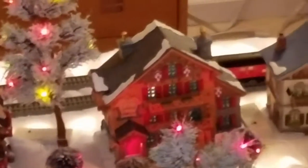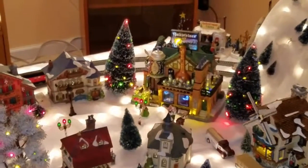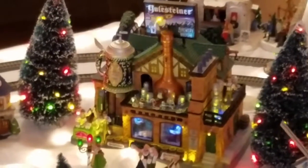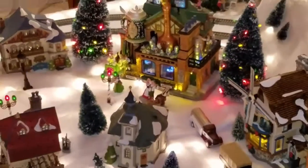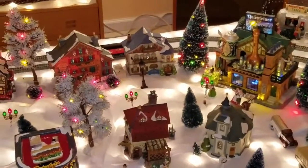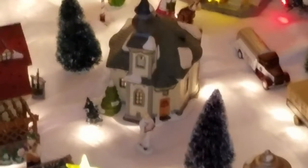And so, conveniently, at the end of the block is the Yulsteiner Brewery. This is where all the drunks hang out. And we see some drunk people out there in front having a good time. And of course, they can stumble back to their guest house, or they can atone for their sins at church.